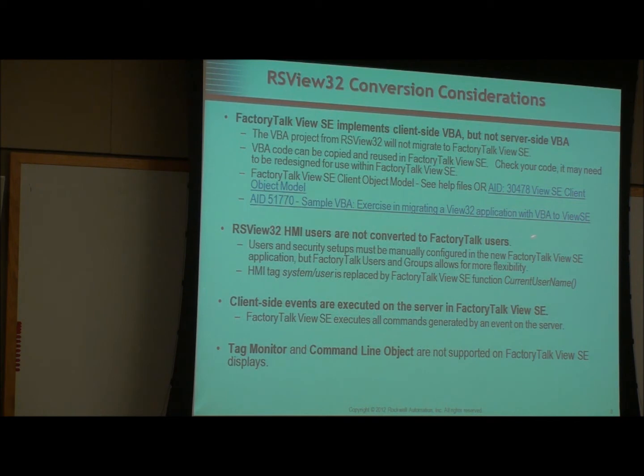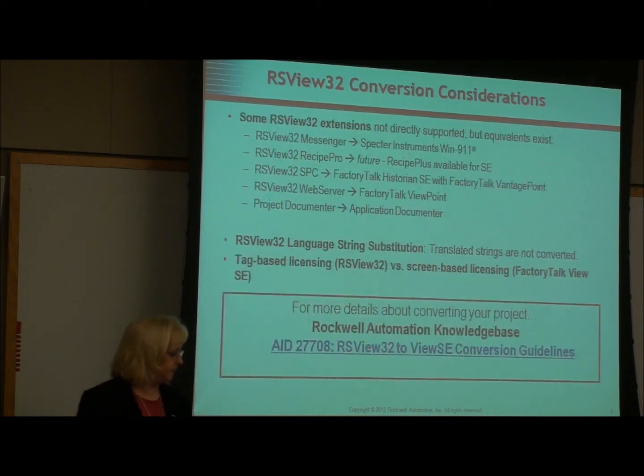View32 HMI users are not converted to FactoryTalk users, so again, a little bit of work there. Client-side events are executed on the server. That shouldn't be a problem, it's just something to be noted. The tag monitor and command line object are not supported in FactoryTalk FTViewSE, so if you're using one of those, you may need to rework that as well.